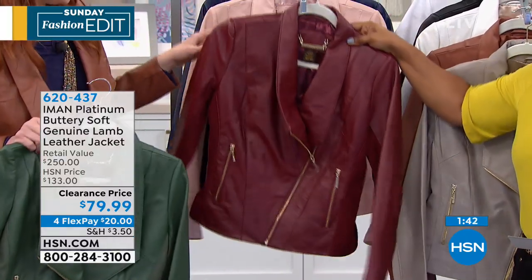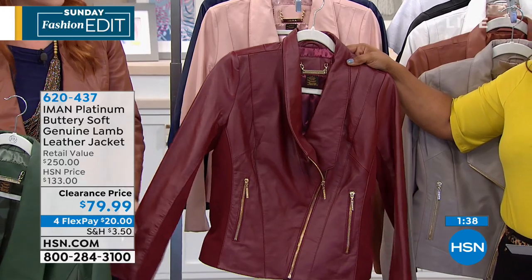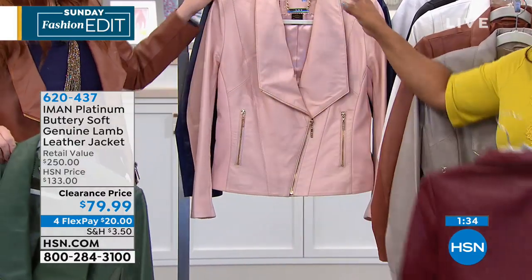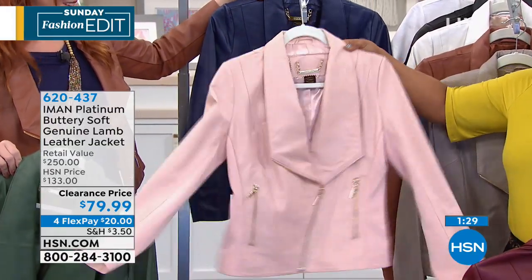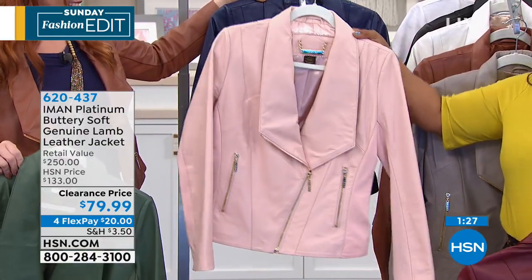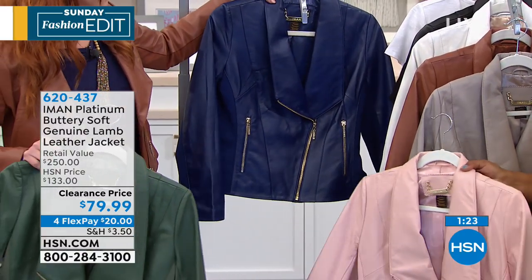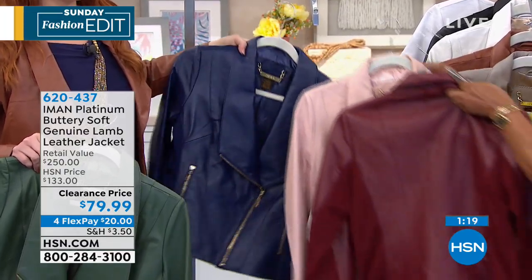Okay, so next we've got our fabulous burgundy. Beautiful in the burgundy. After that, we've got our blush. Isn't that nice? So different, and especially for this time of year, Easter, Mother's Day, Passover, all those spring pastels that we love. That navy is gorgeous. Look at that, and look at all the gold hardware on this, and the length of it and the cut of that.